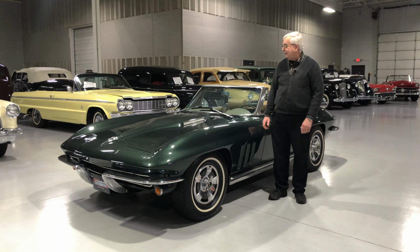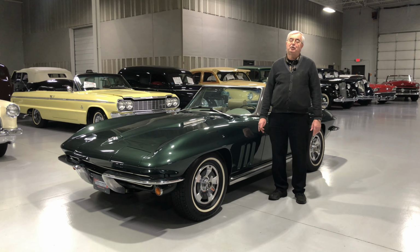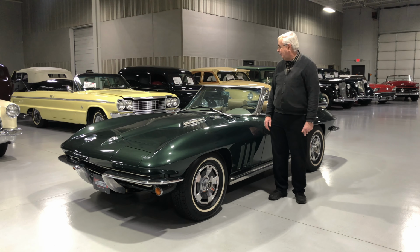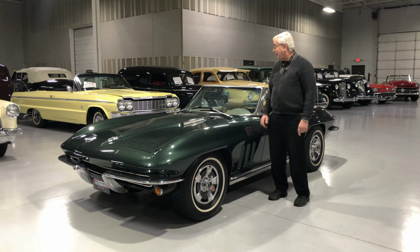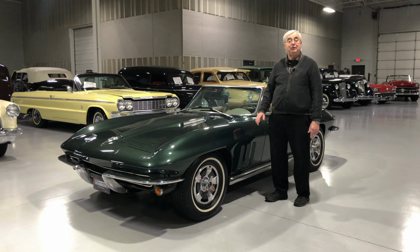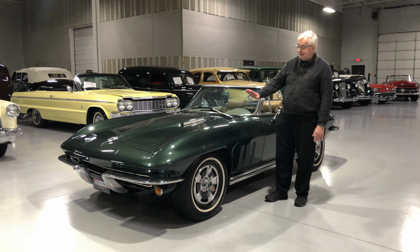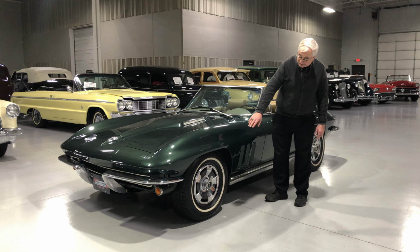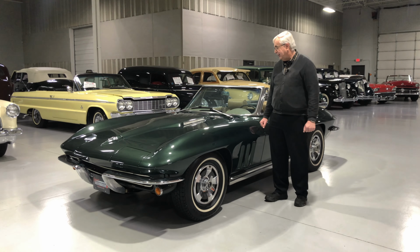But today we're going to talk about a really spectacular piece. The mid-years, of course, are extremely popular with many of the Corvette collectors these days. And I'll tell you what, a 65 convertible with a big block is hard to beat, and a 4-speed to boot. Now, this particular car is Glen Green, which is a really beautiful color. It really shines in every sense of the word. And of course, the chrome bumpers front and rear are nice, and the spinner hubcaps with the radial tires, which is also a very nice thing.